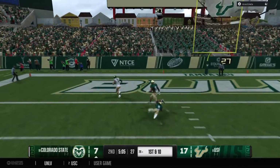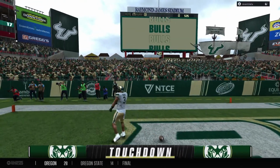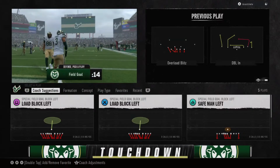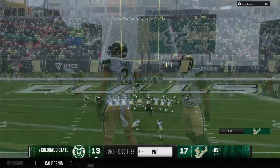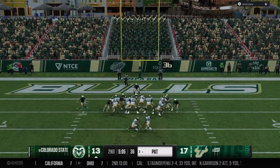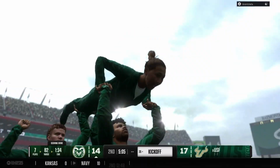And he's going to fling it deep, going for it all here. Into the end zone. Touchdown, Colorado State. Colorado State, number 3, with the grab and the score. Here's the point after attempt. The kicker on for the extra point. PAT is good. They still trail, though.